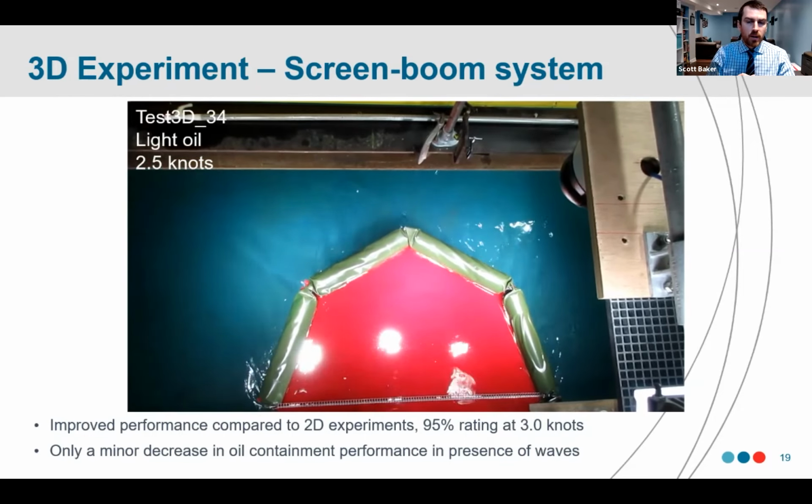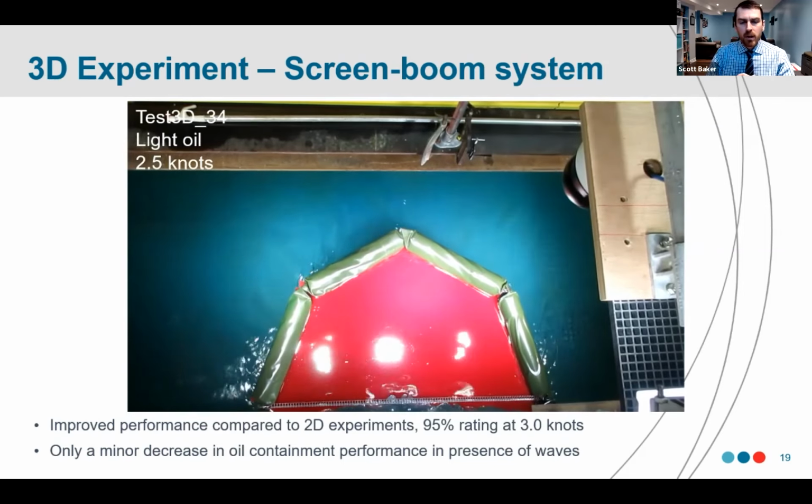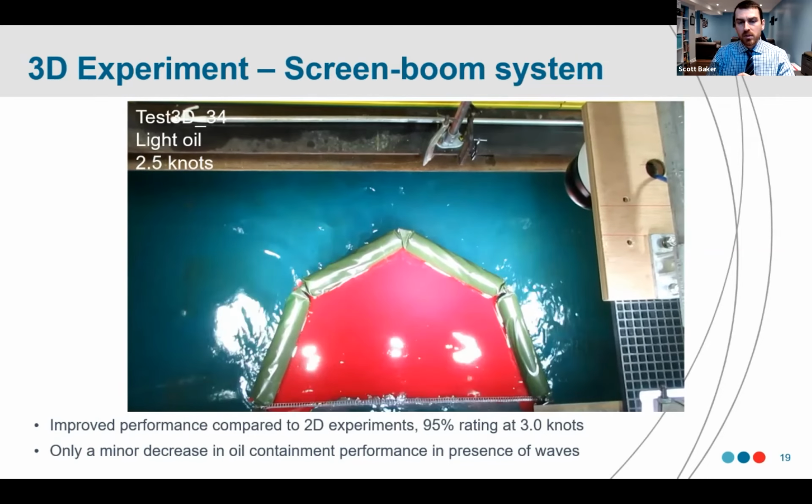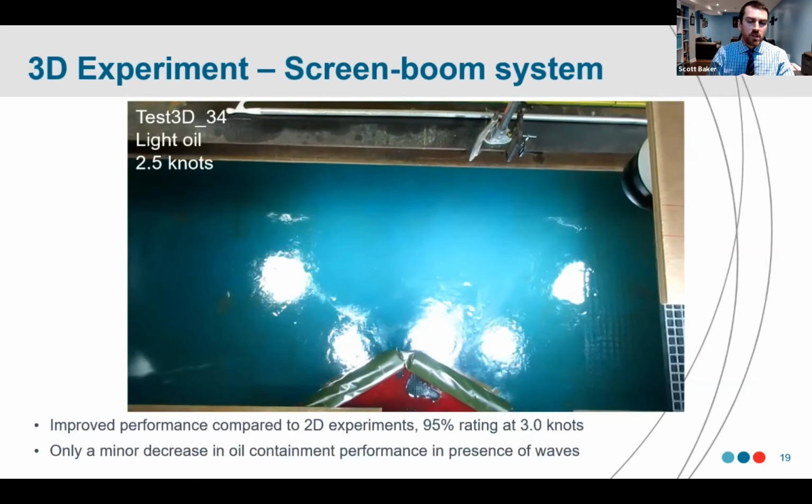Our 3D experiment proved to be even a little bit better in terms of the percentage of capture compared to the 2D experiments. And this type of boom was only seen to have a very minor decrease in performance when exposed to relatively harsh wave conditions of about 3 feet.